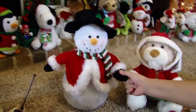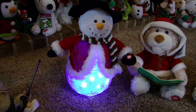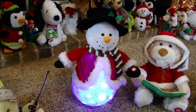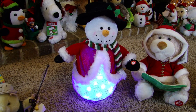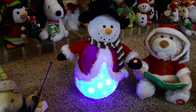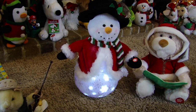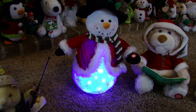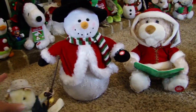All right, let's show our little snowman from Big Lots. This guy's a little nightlight. Yeah, he is. He's awesome. Pretty.